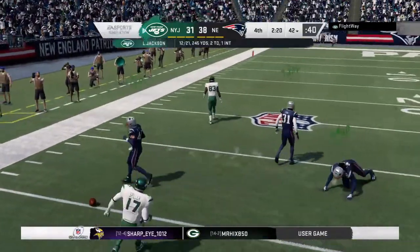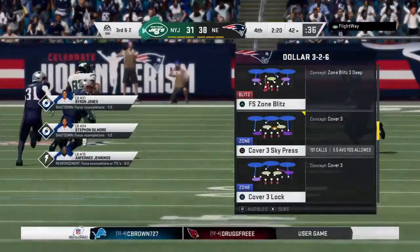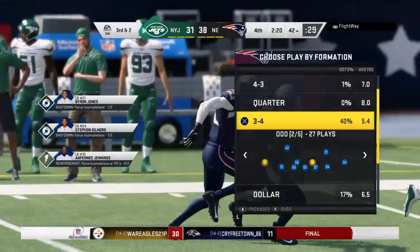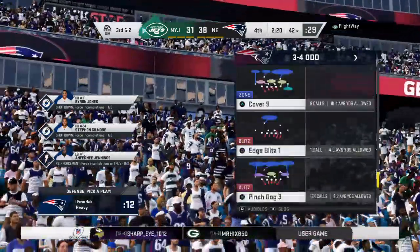Now, meanwhile, a pass that should have been intercepted, but it winds up falling incomplete. This defense was definitely alert to the possibility of the deep ball, and they were more than ready for it. They've got the lead, fourth quarter. Maybe can expect more passes like that downfield.